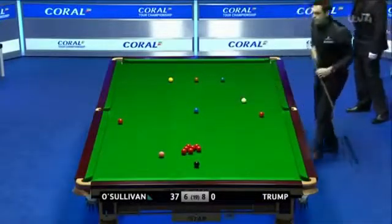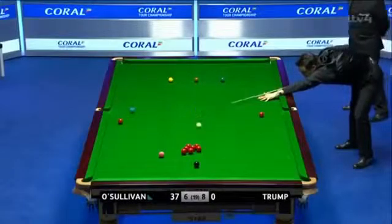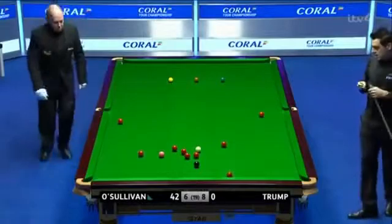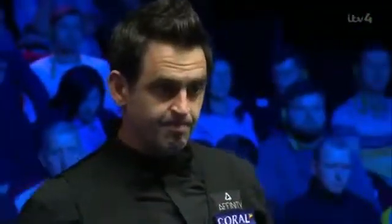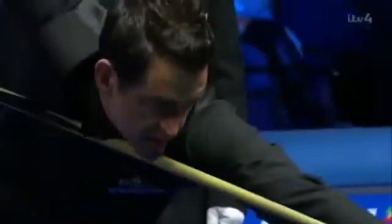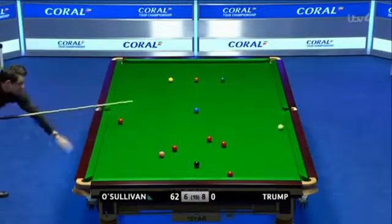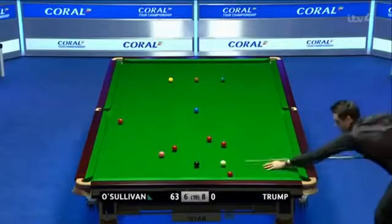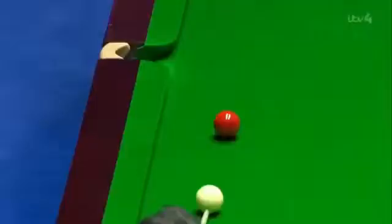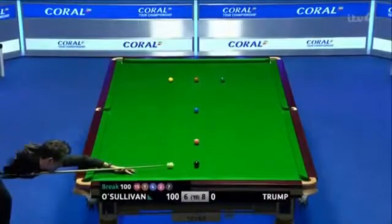Whatever happens, there'll be a red available to the right middle. Beautiful. Gone into the bank 3 times in this break. Just not exactly perfect, but he's on the red at least. 63. What a shot that was. Absolutely A1. And this black for back-to-back hundreds. He's playing it, I think, down the bottom. Oh, what a shot. What a player. 100. The way that Trump was doing.